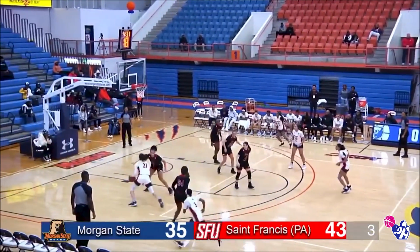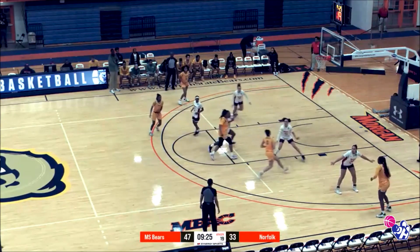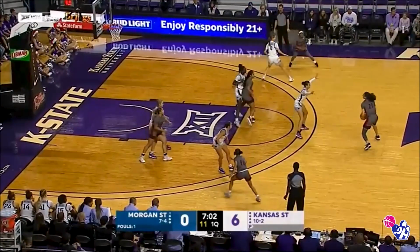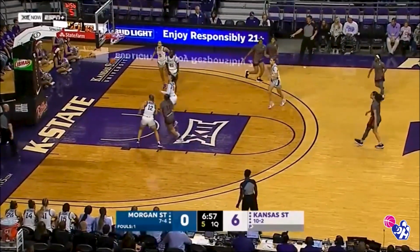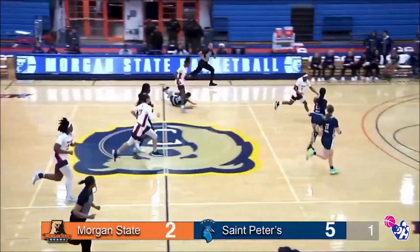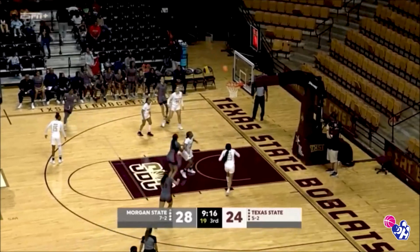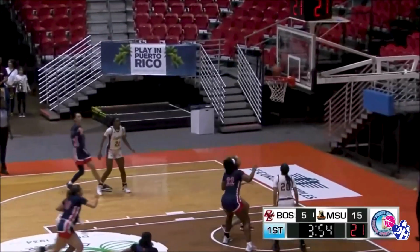Runs the point, entry pass, Char Shepherd, left of the lane, Char to the cup, right hand finish. Poked away, stolen by Char Shepherd. Ahead to Janai Henson, the Morgan senior, to the cup, lays it up, contact. 4.5 minutes left in the second quarter. Bobcats have a 6-minute field goal drought in the half. A better possession, Charlie Shepherd with that 2-point mid.